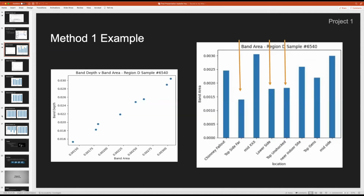Now that we know how I calculated these values, let's take a look at some trends I found with method 1's data in sample 6540 region D combination. Because band area versus location and band depth versus location show similar trends and almost form a linear line when plotted together on the left, it shows that band area and depth are consistent with one another, as expected. Across the different locations, lots of variation of band area and depth show that shocks change the spectra of the material, which was also what we expected.